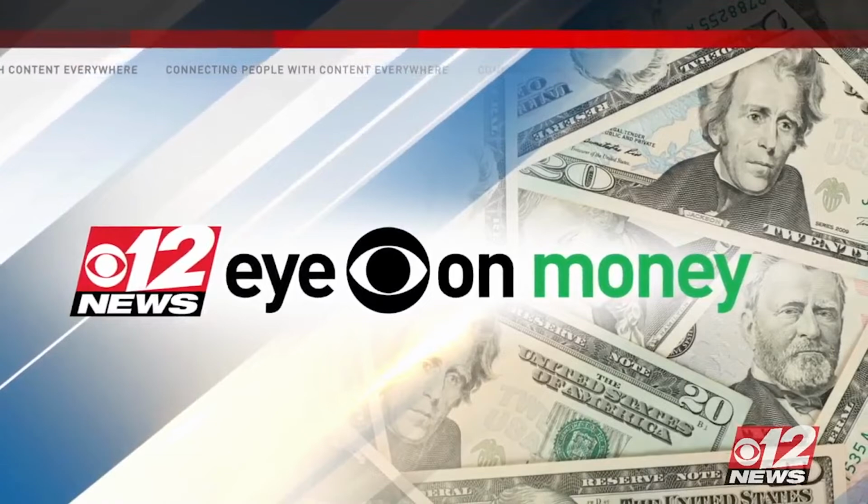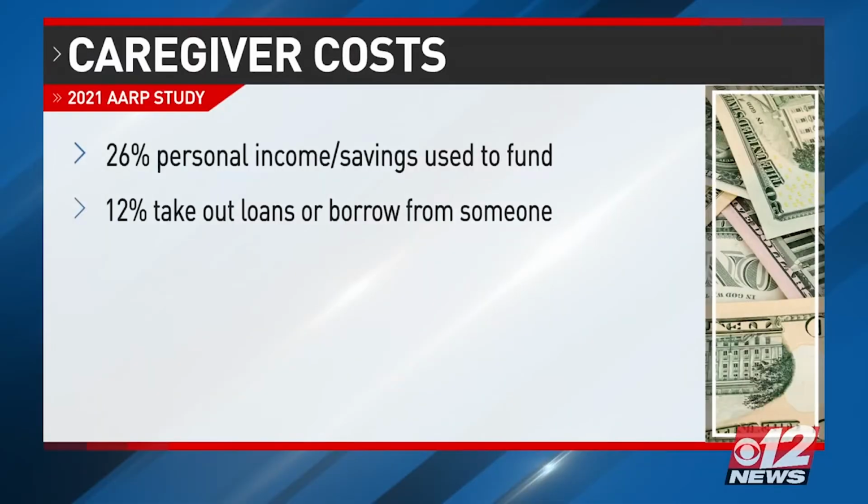And the Sunshine State has been a long-time destination for snowbirds and retirees, making it home to the highest percentage of senior citizens in the country, according to the U.S. Census Bureau. That said, family members often help with the care of their elders, and it can be really expensive. Here's a breakdown. According to a 2021 AARP study, on average, caregivers spend 26% of their personal income on caregiving expenses. A third of caregivers dip into their personal savings to cover costs, and 12% take out a loan or borrow from family and friends.